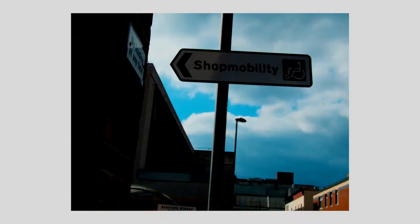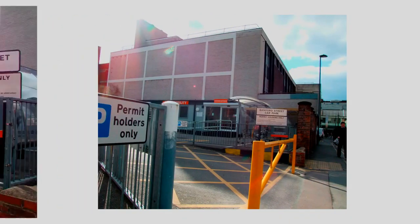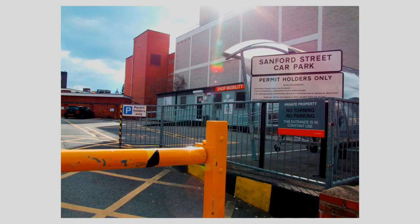It's too cold to be out and about, so I've got back in the car and I'm going to have a little drive around Swindon. And as I was walking around, well, not walking, but on my scooter, I did actually find the shop mobility location, which I didn't know before, but there you go. You learn something every day. I did find it, and it moved from where it was.